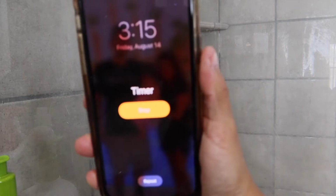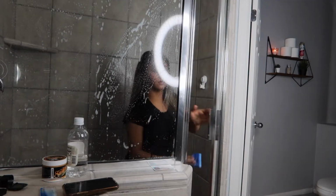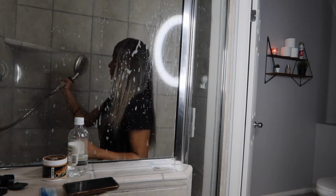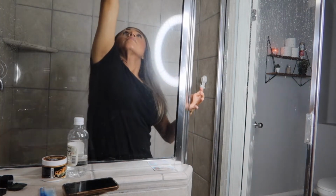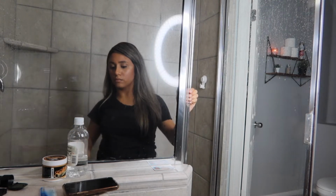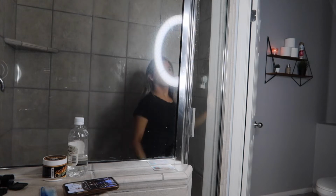So now that the 15 minutes are up for letting the glass cleaner sit on the glass, I'm now just going to go in and start scrubbing it down with the soft side of the sponge. Obviously you don't want to scratch your glasses, and then you just honestly just rinse it off and it comes right off. I've loved this technique so much. I think it makes such a huge difference in my glass, and it's literally the only thing that worked for me. Then I will be going in with a squeegee and just removing the excess water.